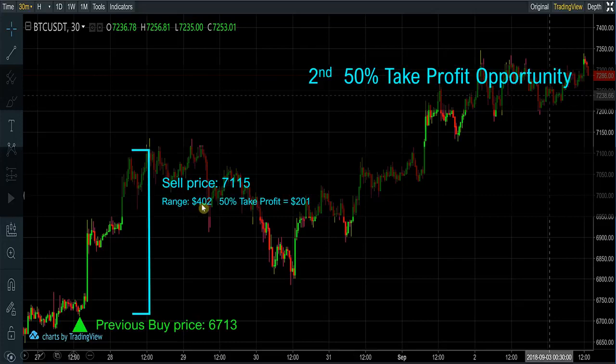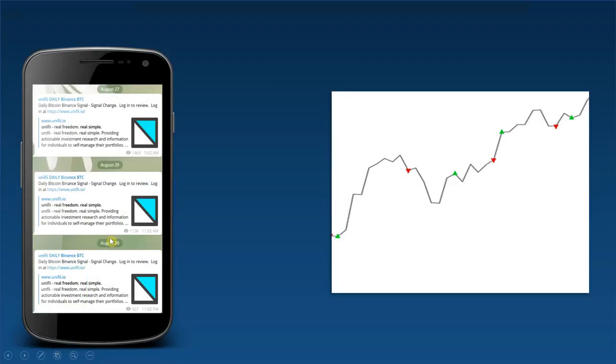The range was 402. And because we still had 50% in, that's a profit of 201. So we have a profit of 201, and earlier we had a profit of 100. So a 301 gain. That is sweet. What happens on the 29th? We get a sell signal.